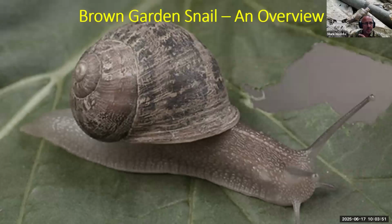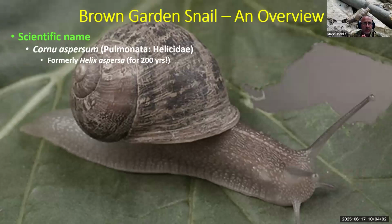But before we jump into the management tactics, I'd like to go over some of the biology, behavior, and global distribution of this mollusk, because it's really quite interesting. The scientific name for the brown garden snail is now Cornu aspersum. It's an air-breathing snail, and it has a lung situated within the mantle underneath the shell. It's in the family Helicidae, which means it has a coiled shell, kind of like a turban, that sits on the foot of the slug.